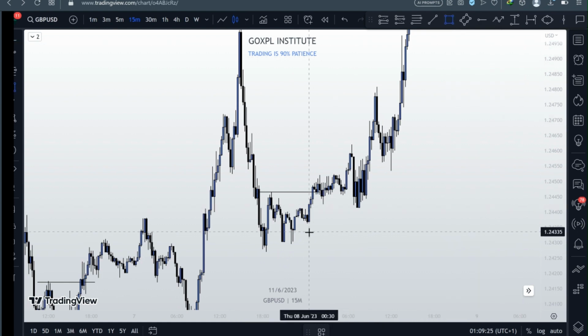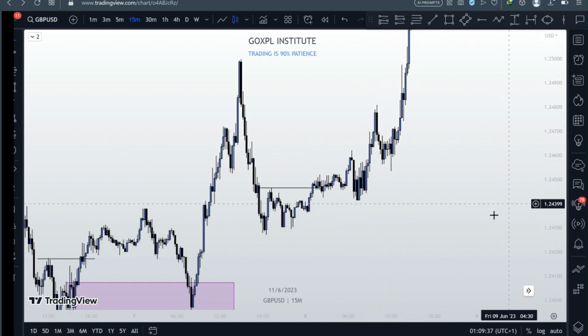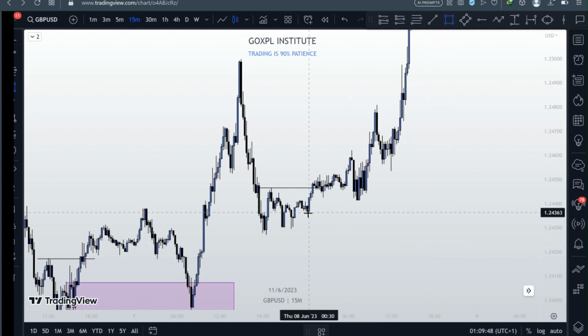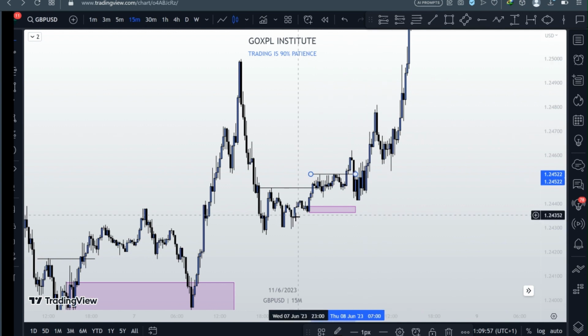I think this happened in the night. Yes, this happened in the Asian session. So I highlighted here, but the market did not come back to this area and left me. So what do I do? I look to chase the trend. I follow the trend, and I look for the most recent levels. As this one had already happened, and there was a break of structure here, there was honestly no need for me to continue to look at this region.